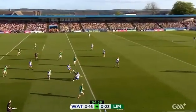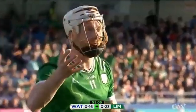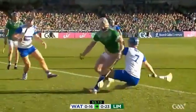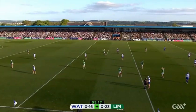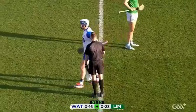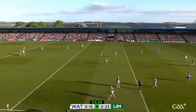Mike Casey to Cian Lynch. The free has gone against Lynch and against Limerick. Well, let's take another look. And he did catch Paddy Levy, and he was flying through the air as well. Waterford have the free, but every call contested, every ball contested in that war zone, Tommy, that is the middle third. Yeah, and that's where all the bodies are.